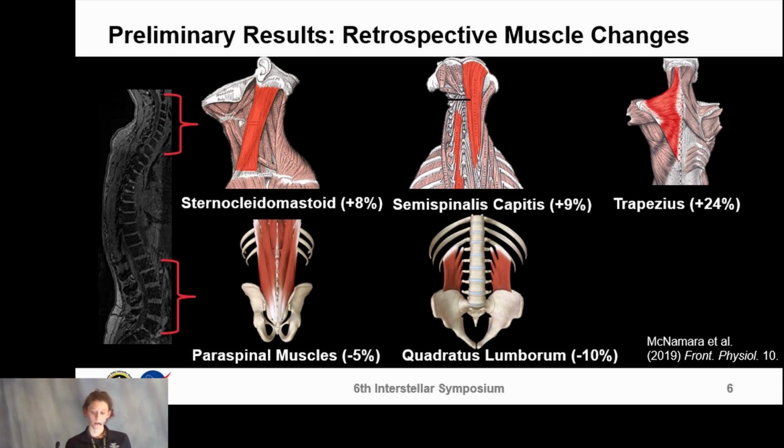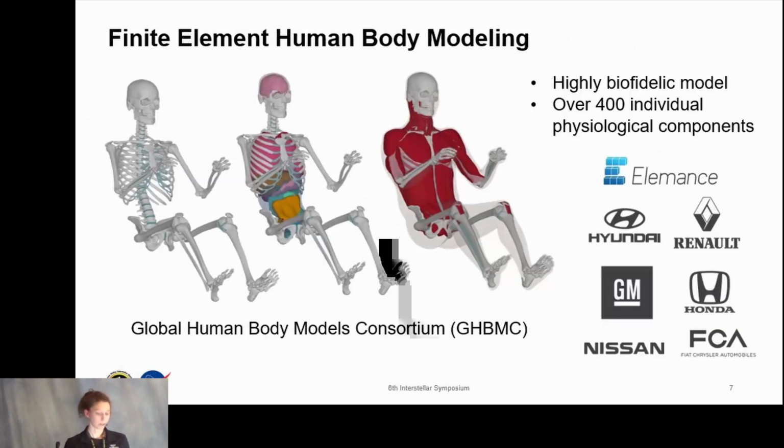Overall, though, we have to be really careful in interpreting size change data, because size changes don't necessarily directly correlate to changes in strength and injury risk. This is where the other half of my expertise comes in as a biomedical engineer. I can take the imaging analysis one step further and look at the holistic changes in vertebral strength and injury risk. To do this, we use a model called the Global Human Body Models Consortium.